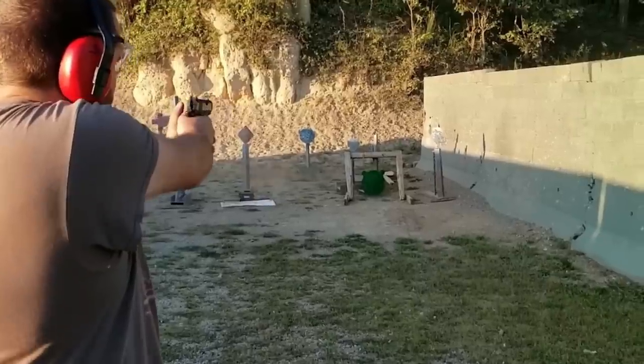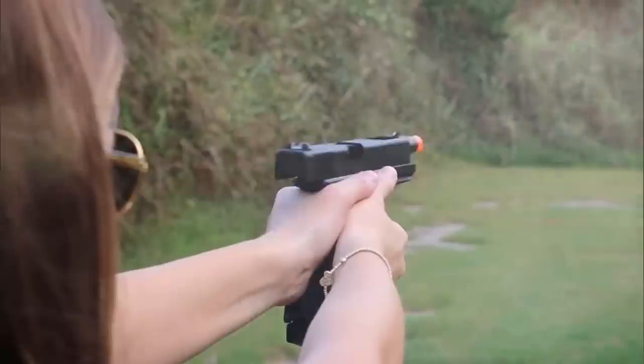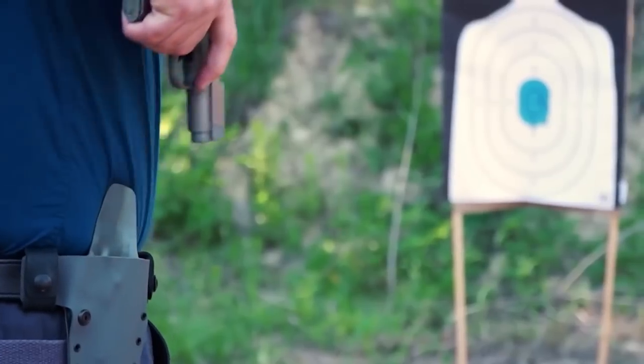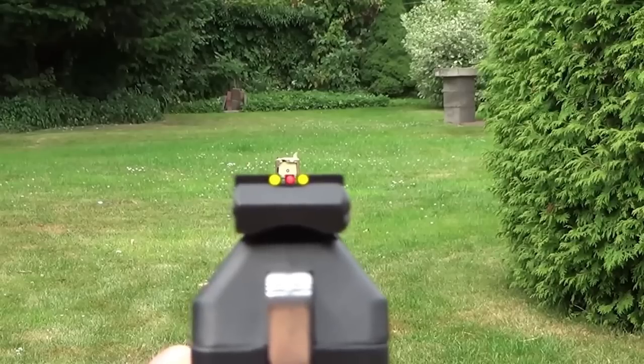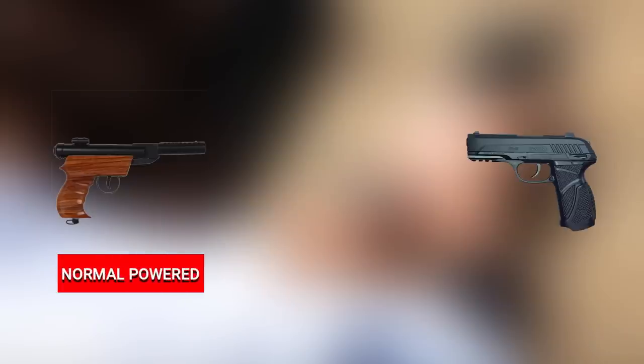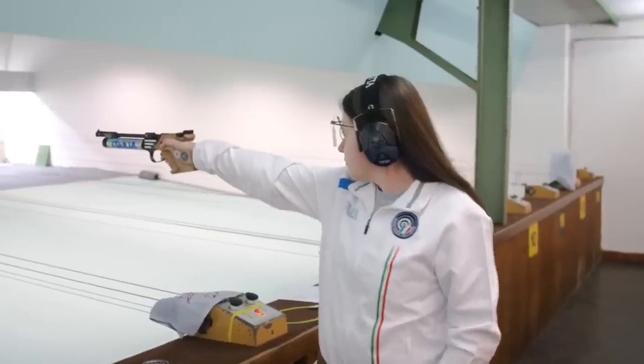Air pistols were first developed in the 16th century, and as time passed, they became more popular. Currently, air pistols are mainly used for plinking and sport events, but there are many types of air pistols available, like normal powered and CO2 powered. But the question is, which one to choose for your sport event to become an Olympic gold medalist?